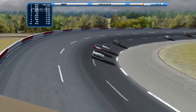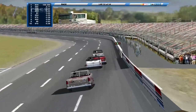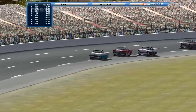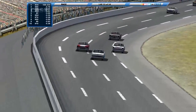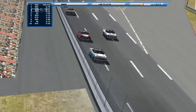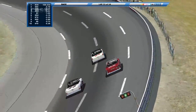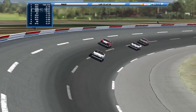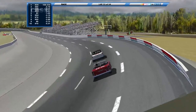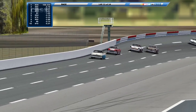Coming to two laps to go here. A caution-free race so far. Definitely hard to take the lead away, the pass for the race lead. Pretty much a one-groove racetrack at Charlotte. I don't know why.